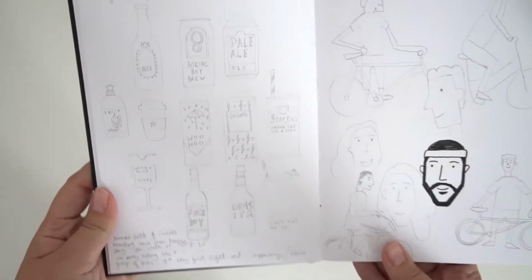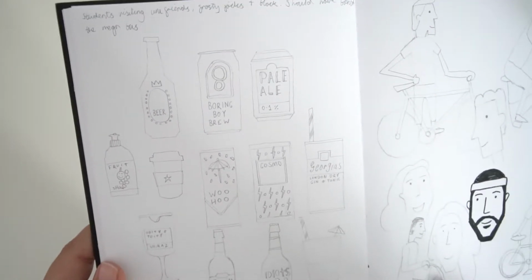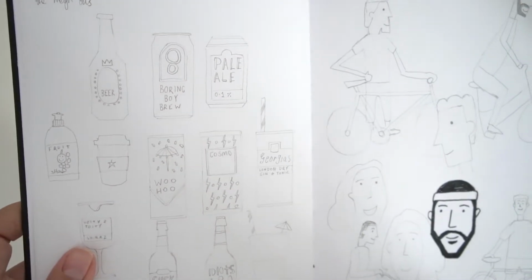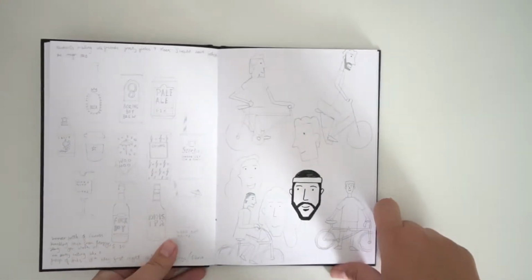This is a neater drawing of my train drinks. You can see the Idiot's IPA and what else did we get? The Diane Abbott Cosmo from M&S. So yeah, that was a really fun one that I liked.